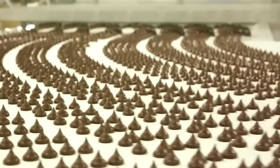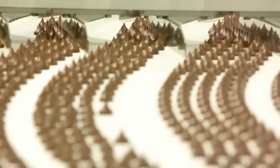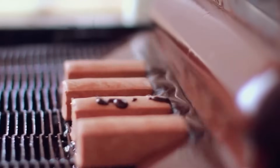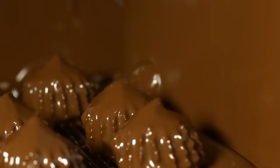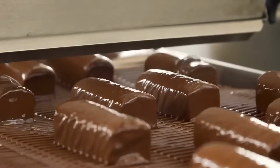Every bar then undergoes quality control, which includes weight checks, X-ray scanning for foreign particles, and visual inspection by cameras that detect surface defects. Samples from each batch are taken to an on-site lab where texture, flavor, and microbiological safety are tested. If any irregularity is found, entire lots can be isolated thanks to the full traceability built into the production system.